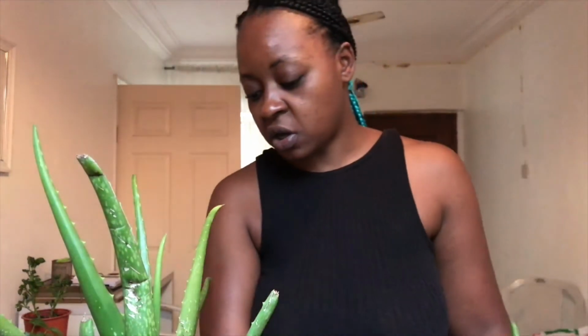When I took the cutting from my mom's aloe plant, I said I wanted to take one big one and one small one. I also have my baby right here, this tiny one, Patchy Python Forum, aka Sugar.